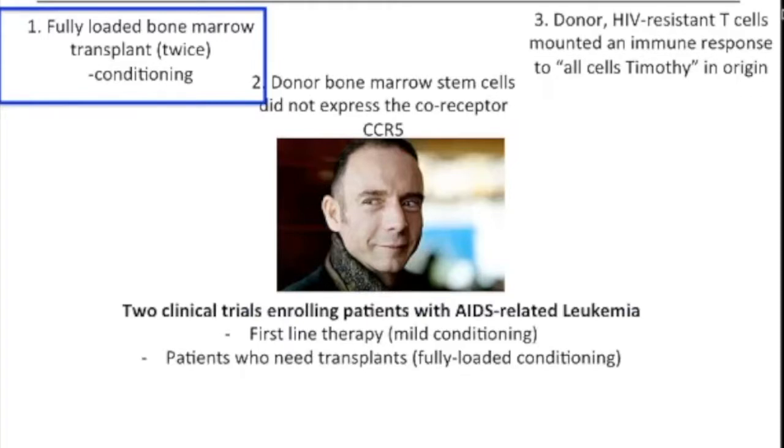So we currently have two clinical trials enrolling patients with AIDS-related leukemia to get at the conditioning piece, and we're targeting this patient population because it would be appropriate to treat them with things like chemotherapy that are used in conditioning. The first of these trials is treating patients who have just been diagnosed who are receiving their first-line treatment of chemotherapy, which acts as a mild conditioning. So not a fully loaded, but it's going to create some space for cells to go in and engraft and produce new blood cells.